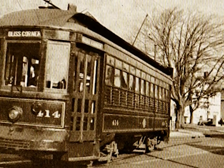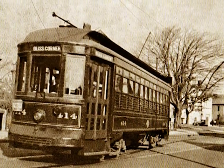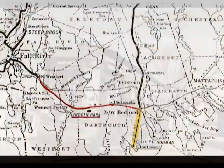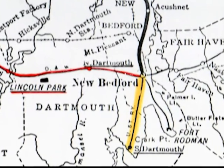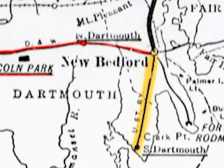Lastly, here's a parting view of a Bliss Corner car just starting up Dartmouth Street in New Bedford on its way to South Dartmouth. Let's now move a bit north in Dartmouth to the town's other trolley line. This route was much longer and has a far more lengthy history.